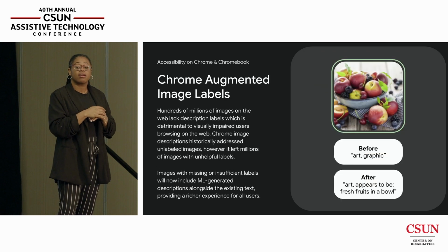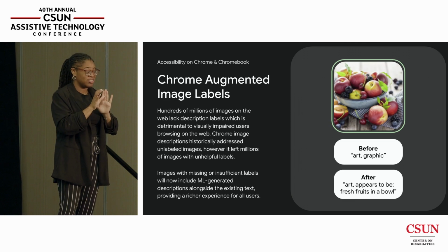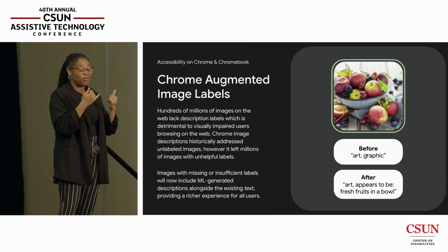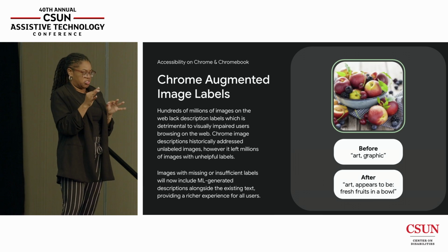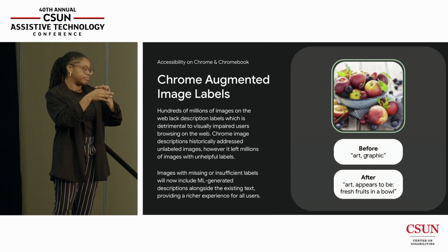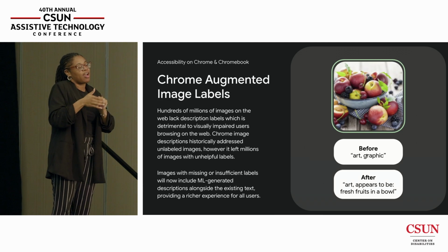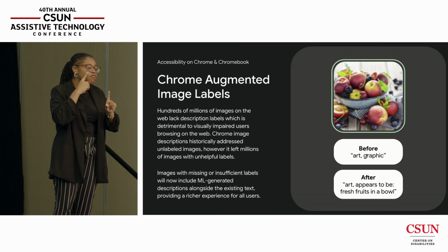The previous image descriptions feature only covered unlabeled images. And with this enhancement, what we've done is we've identified poorly labeled images and generated descriptions for them. So here's an example of an image that before has an unhelpful label like art or graphic. You can't really do much with that. What we've done is when we identify images that are described that way, we will go ahead and add additional descriptions. Appears to be fresh fruits in a bowl. And that way we're able to cover millions and millions more images than we already cover today. And this is, again, our effort to continue investing in making Chrome the most accessible browser.